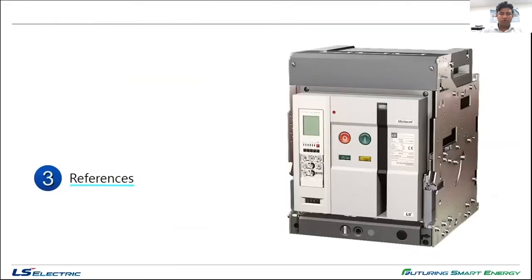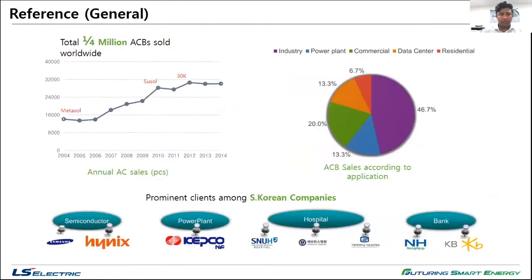Finally, the most important part is references. Of course, you have a good quality product, a good design, a type tested product, but ultimately the important thing is references. Worldwide, we have sold more than 500,000 ACBs. This data is actually a little bit old, maybe 3 to 4 years old. So I believe it is now much more than that.